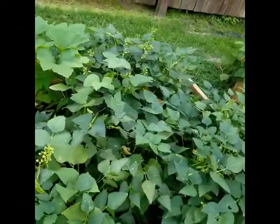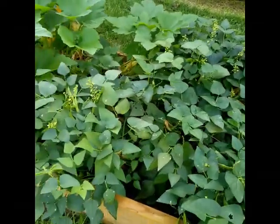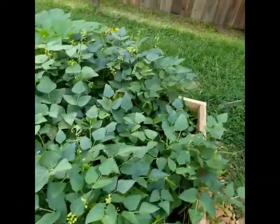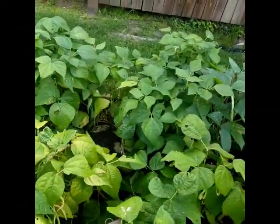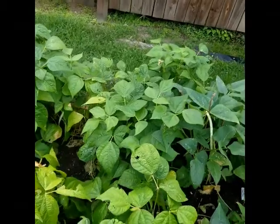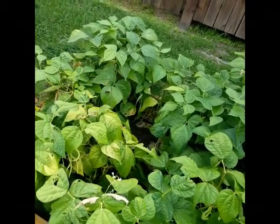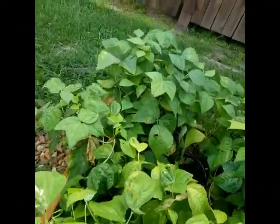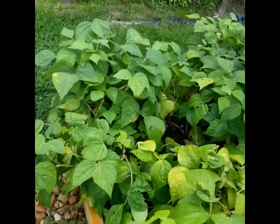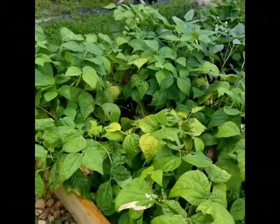These are some speckled butter beans. We are getting plenty of speckled butter beans off that. It's going to be great for our little homestead or our little house. I said homestead, but we're going to talk about that too. This is some yellow wax beans. I think they're on their end cycle, but let me know what you think, or is it a nutrition thing? They have produced a ton of yellow wax beans.